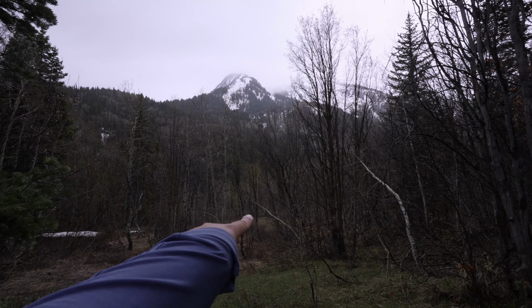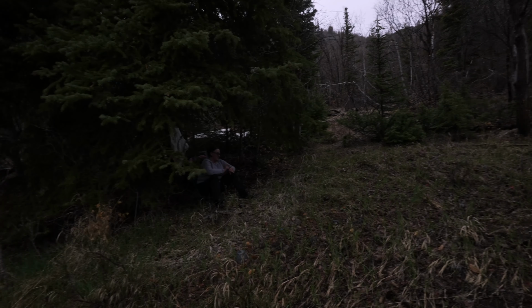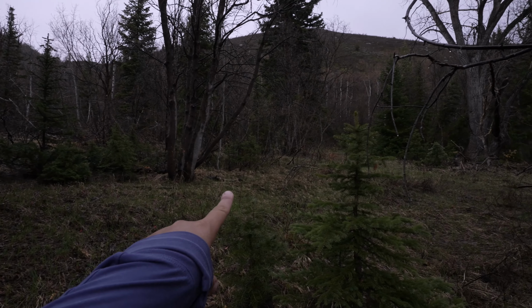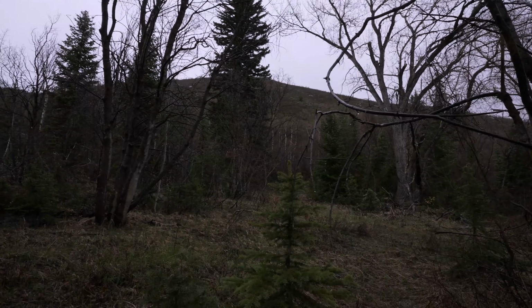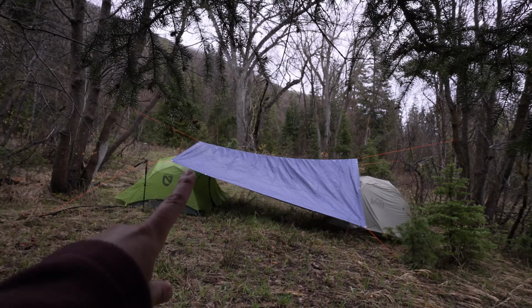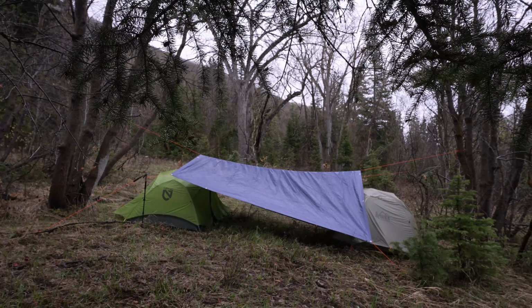There's the trail. We came up through here. Found some shelter. I think we're gonna set up there and then draw my tarp across. This is what we came up with. I do not know how to tighten that. I've tried over and over. I don't know the right knot.